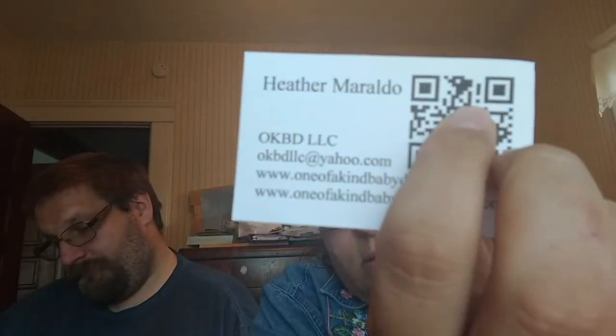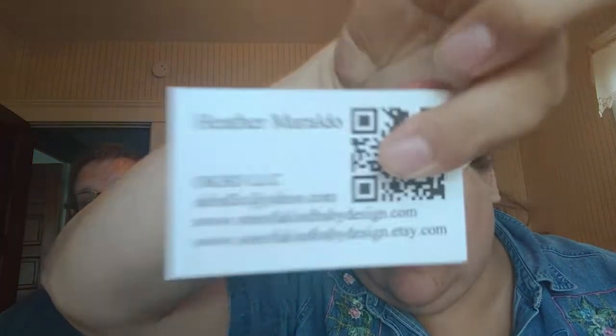So then there was a gal, One of a Kind Baby Designs. She had some snarky cross stitches and some really cute other things. Go look her up on Etsy. You will see all her cute snarky stuff.